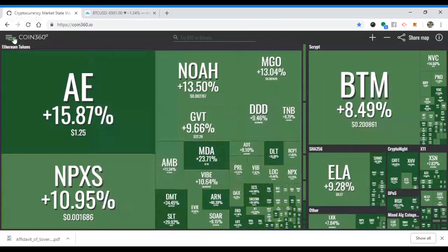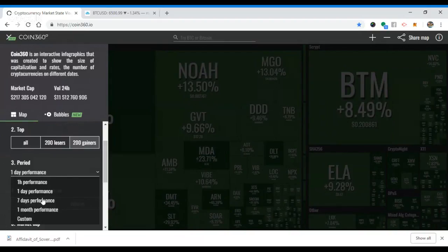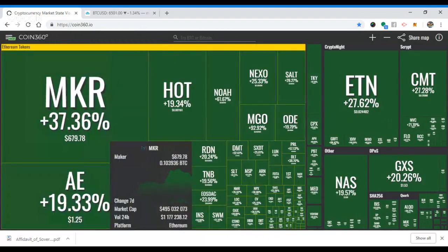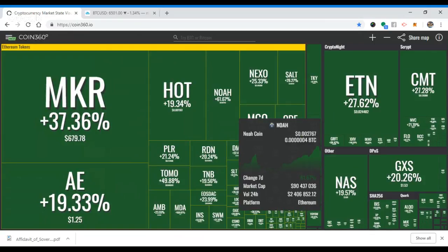Now, if we want to look over the last 7 days and see who's really been pumping, let's check out the 7-day performances. Over the last 7 days, you see Maker's up 37.36% right now, trading at $679. Keep in mind, we did reach heights of about 780. Noah's up 61.67% in the last 7 days. These are what you would look at as swing trades. This is where you have the patience to sit back and let the coin do what it's going to do, instead of just wanting to make your profit right now.